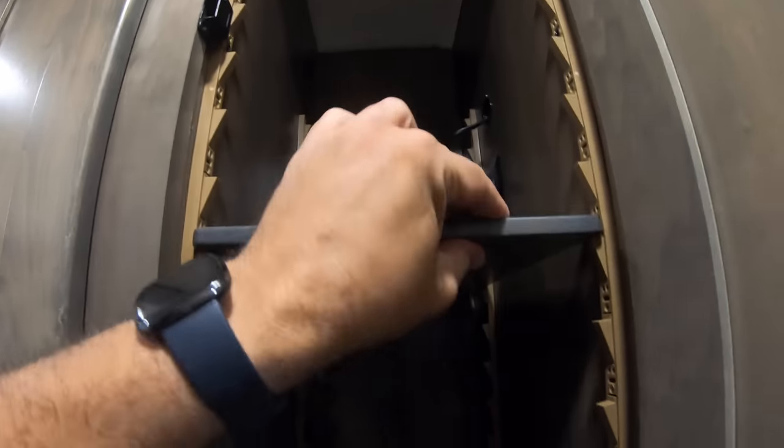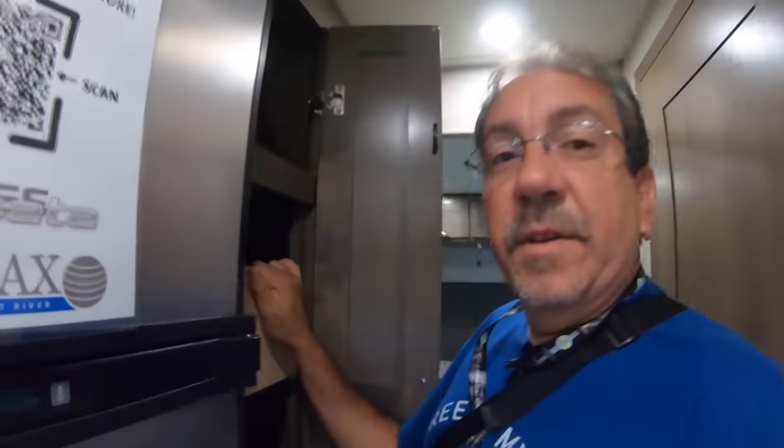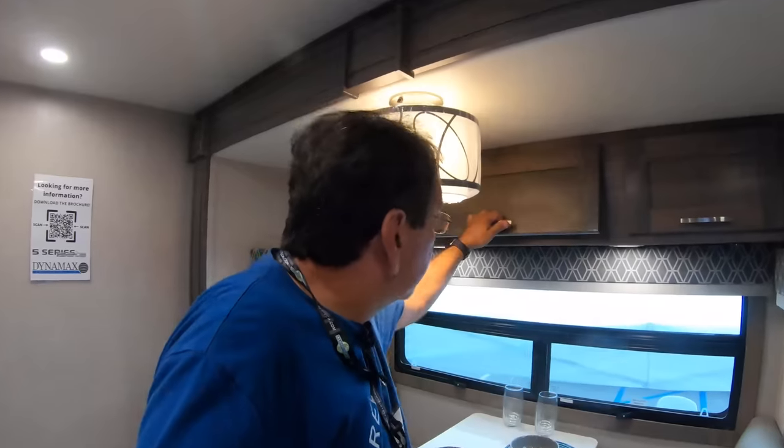Here we have a closet. It's not a hanging wardrobe, but I like the fact that you can adjust the shelves. And this I like, because a lot of these RVs have the pantry, but you have to reach all the way to the back. And this one, you have these drawers of sorts that I assume are very convenient. We have a little bit of storage up here.